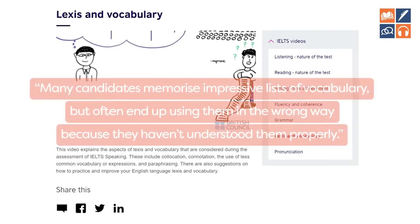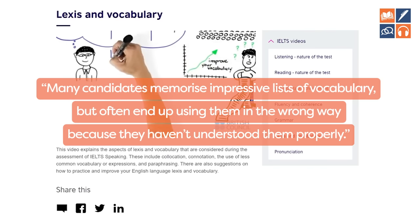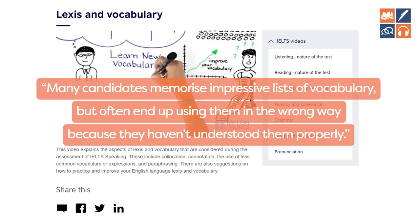It states, many candidates memorize impressive lists of vocabulary, but often end up using them in the wrong way because they haven't understood them properly. This is why you should never try and memorize lists and never try and use words you're not comfortable using, because you're going to make lots of mistakes, which will lower your score, not improve your score.